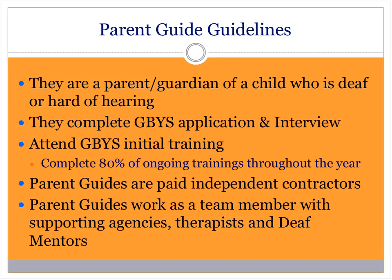So speaking of parent guides, our guidelines for our parent guide is that they are a parent or a guardian of a child who is deaf or hard of hearing. They come in, they complete an application, go through extensive interviews, and after they're hired, they have an initial training. And then, like I mentioned, we have ongoing monthly trainings at which they must complete 80% of those ongoing trainings throughout the year to stay active as a guide.